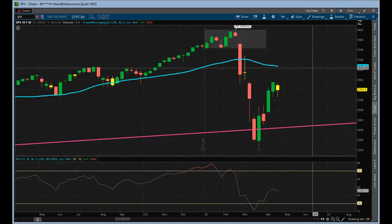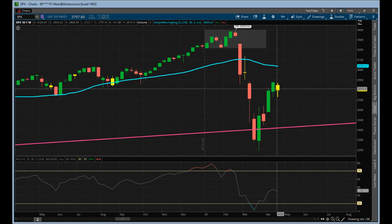Speaking of the weekly chart, we have an inside week this week so far on SPX. So maybe, just maybe, tomorrow's going to be an interesting day. Usually Fridays are pretty interesting. Let's see if they try to push it up, take out this hammer, and maybe go for this gap fill. Or maybe we just stay and keep an inside week.